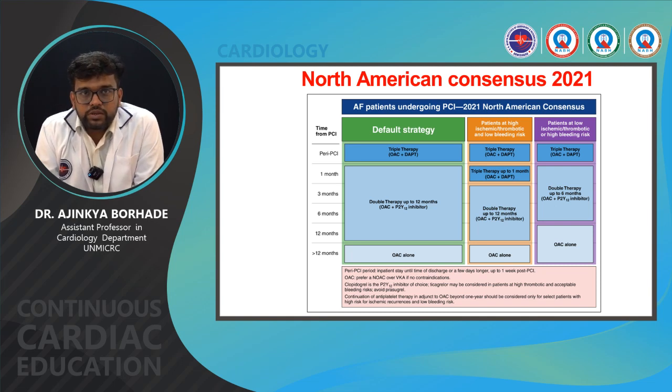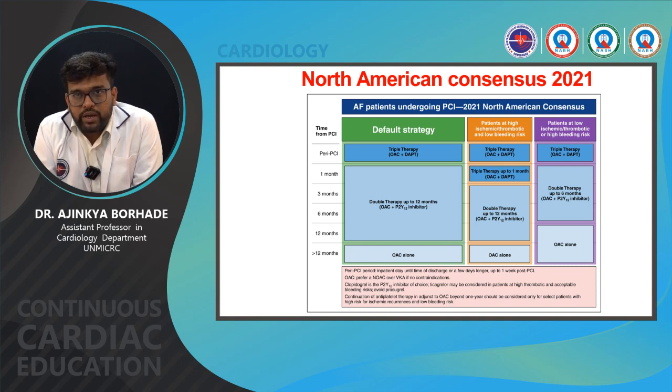So these patients, during the peri-PCI period, should receive triple therapy in the form of oral anticoagulants with DAPT, as with the default strategy, but they should continue the triple therapy for the first month. That is, they should receive aspirin, a P2Y12 inhibitor and oral anticoagulants for up to 1 month, that is 30 days, when the risk of thrombotic events is on a higher side.